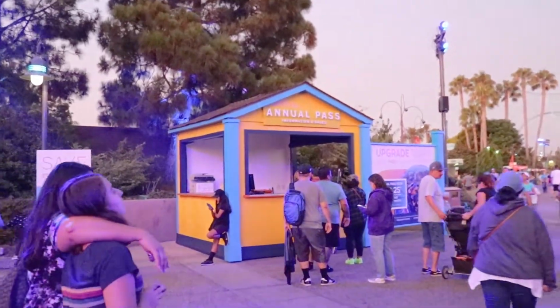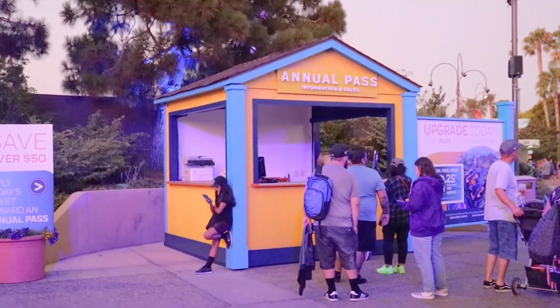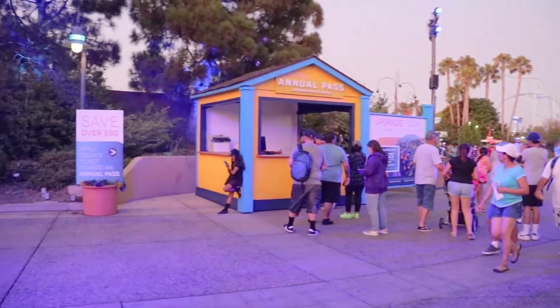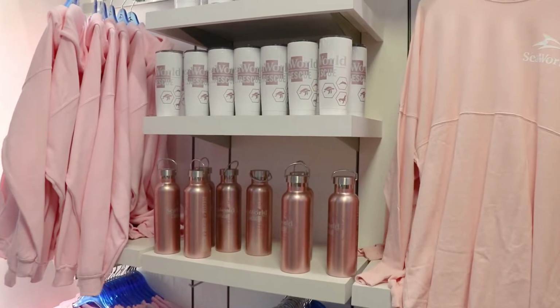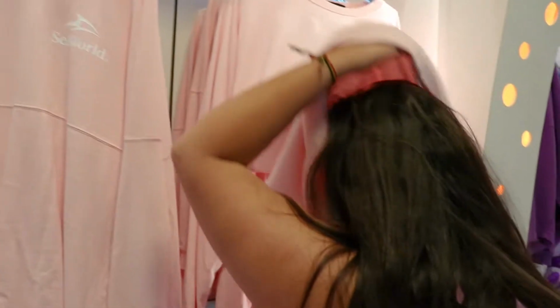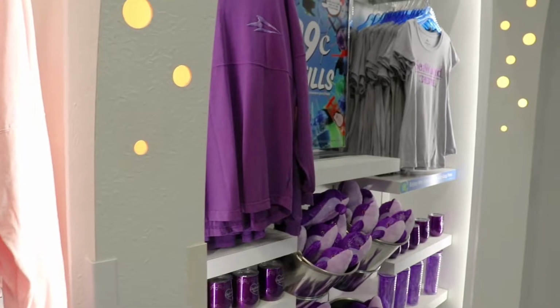Speaking of reusable bags, let's go check the SeaWorld store and see if there's any new merchandise. Also right across the SeaWorld store, they have a new little annual pass information and sales booth, directly across from the SeaWorld store for those who want to purchase annual passes or upgrade their tickets to annual passes. They haven't released any new collections for the different color collections, like they have the pink rose gold. And then right next to it they have, I guess you can describe it as, purple potion like Disney.